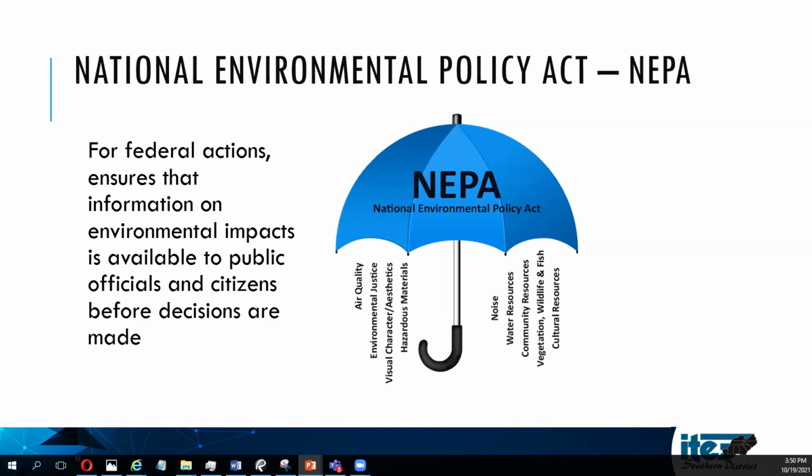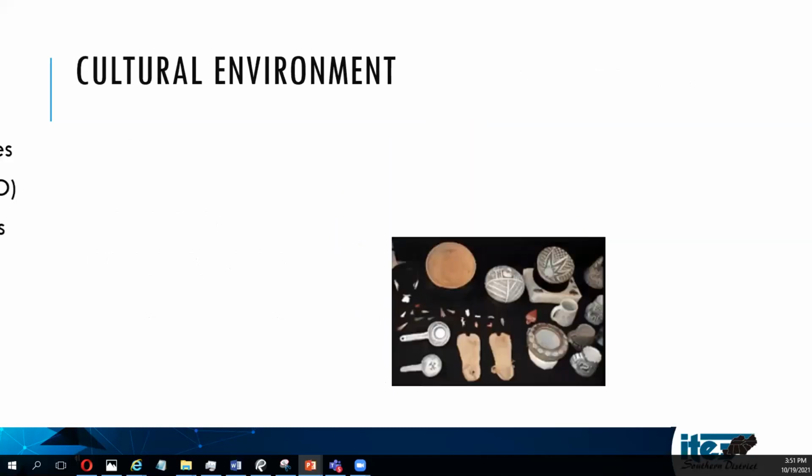Air, noise, you've got environmental justice, which of course a lot of times is going to be involved in your urban areas. You have to look at aesthetics, your handling of hazardous materials. What about your water resources? Are you going to have buffers or not? Community resources. And then what are you going to do with areas that have important vegetation or fish and wildlife, and cultural resources? Those are all things that you can't ignore. You've got to show that you've looked into those, you know where those things are, and you have a plan to mitigate and work around those as best you can.